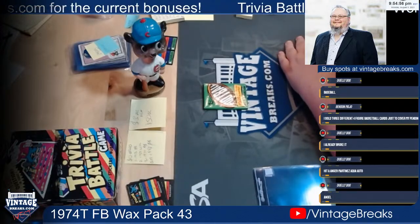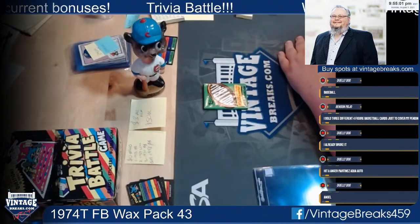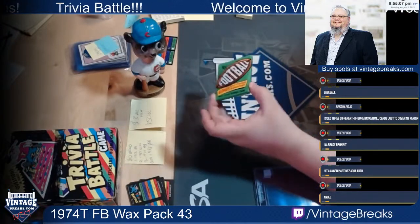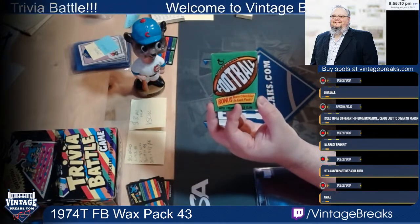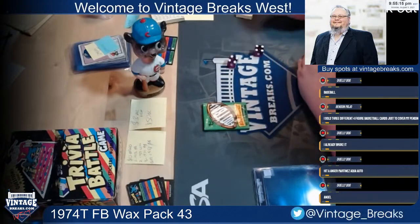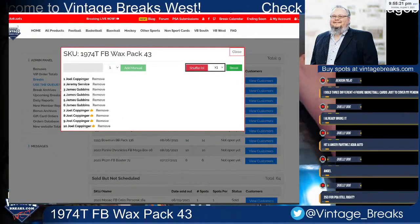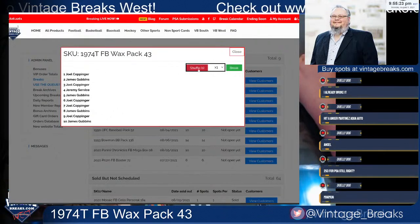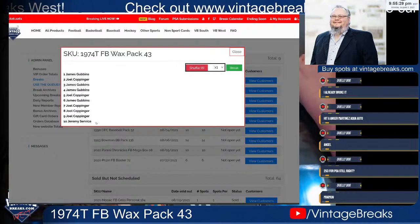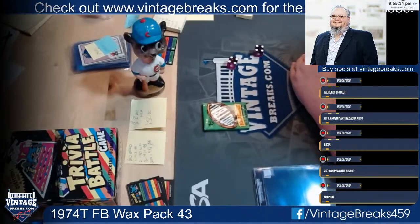All right. 1974 Topps Football. Let's get going. Welcome to Vintage Breaks. I'm Charlie G from Vintage Breaks West, and tonight I've got a good one for you. Nice vintage football pack. 1974 Topps Football. Pack number 43. Let's randomize our list 8 times the hard way. Good luck to Joel, Jeremy, James, and Joel. 1, 2, 3, 4, 5, 6, 7, and 8. All right, James is getting the first one, and Jeremy is getting the last one out of this pack. Good luck, gentlemen.